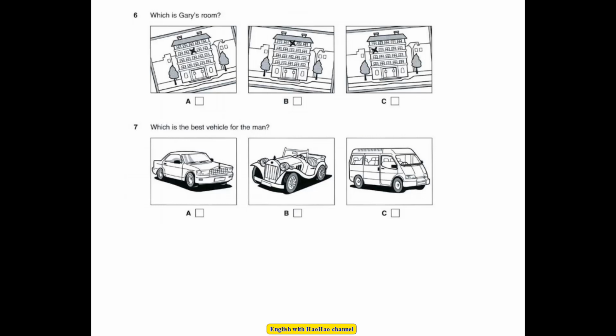Good morning, sir. How can I help you? Well, I'd like to hire a car, please. Something fast and comfortable, with enough room for four adults and a child.